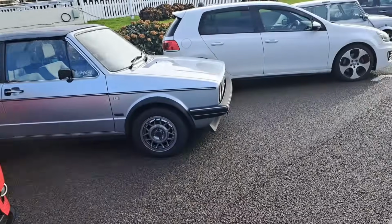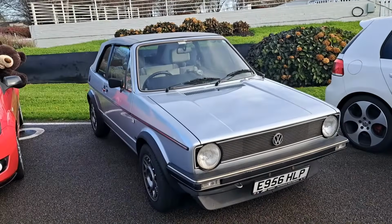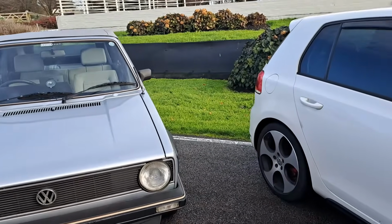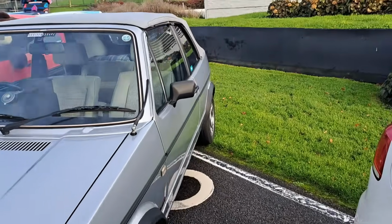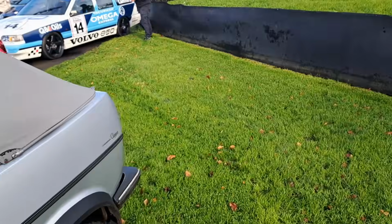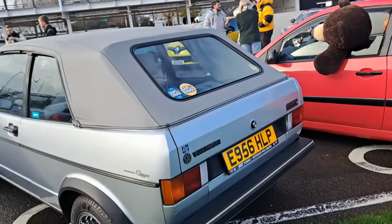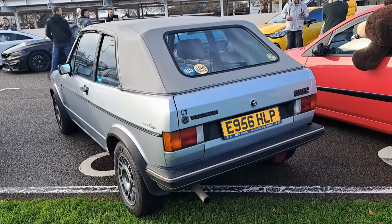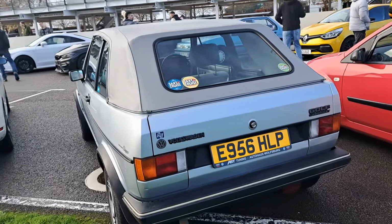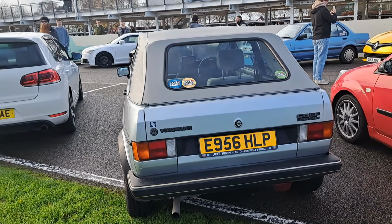Next you've got something very special. This is a Mark 1 Golf Cabrio from about 1987-88. They made these all the way through to 1993 when the Mark 3 Cabrios came out. They just didn't bother making a Mark 2 Cabrio, they skipped that entirely, and so they just kept enhancing the Mark 1. This is a Clipper model. A lot of these didn't even come with electric things like that. You can see as well they still carry the pre-facelift Mark 1 rear lamps, which were changed about 1980 on the standard Golfs.